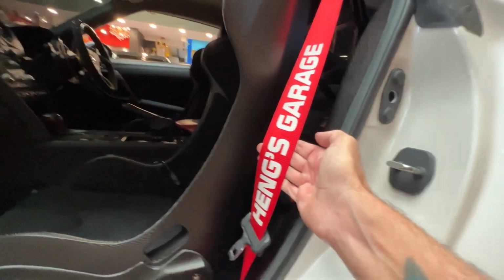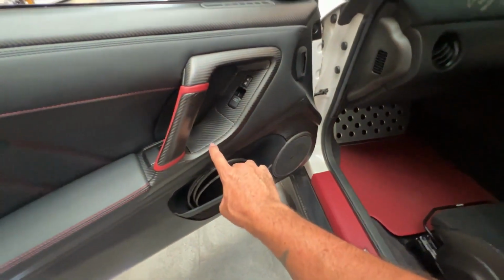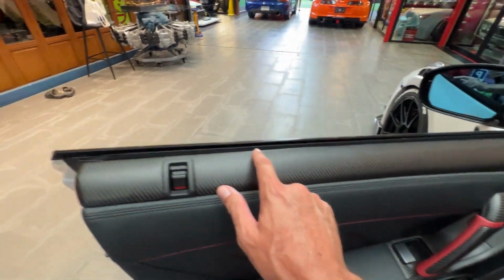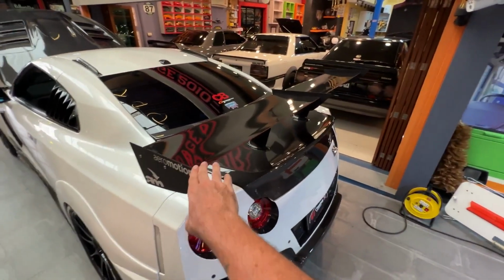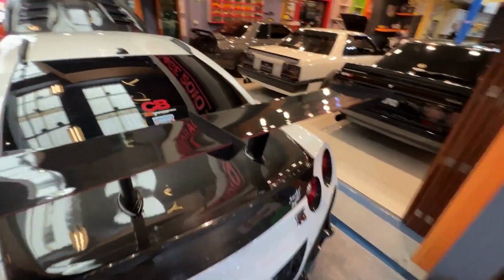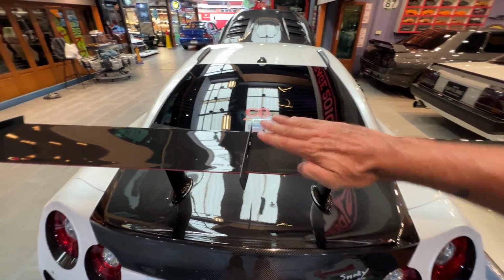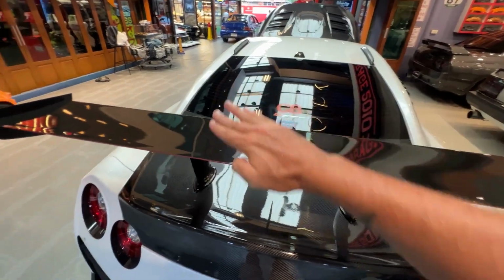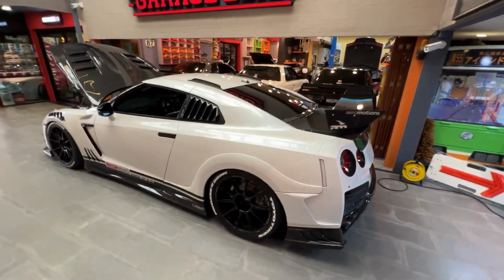Look at the seat belts. All this is custom carbon that was made here in Thailand, that he had made just for this car. The Aeromotion active rear wing, if you don't know about this wing, it basically has an ECU to the wing. And it's essentially two wings in a single wing. So when you turn the steering wheel, each side of the wing pivots to give you the maximum amount of downforce possible in each individual situation. The wing is $20,000 US for the wing.